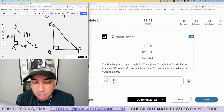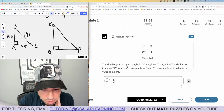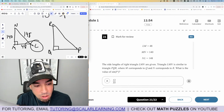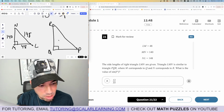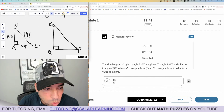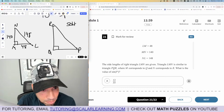What is the sine of P? So look, here's the deal. These are great questions, by the way. The College Board loves these. If you're taking the sine of P and the triangles are similar, it's the same as the sine of L because the angles are the same. And that's what we care about with these trig functions, not the actual size. You might wonder, I don't know these side lengths, which you don't, but you don't need them. So what is the sine of L? Just remember SOHCAHTOA. Let me write it out.